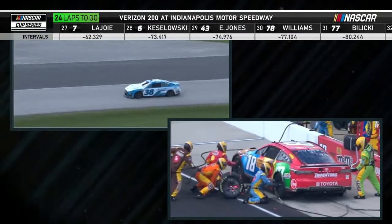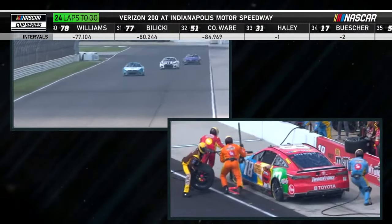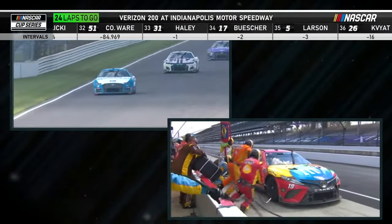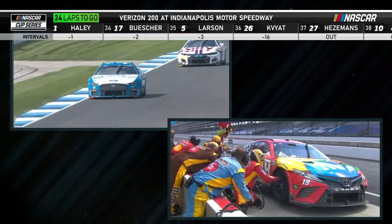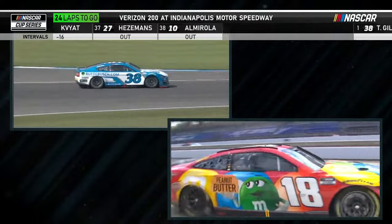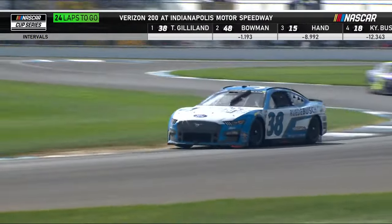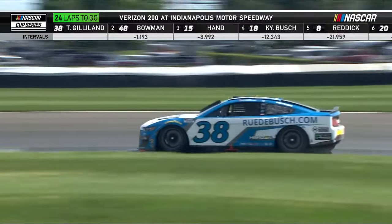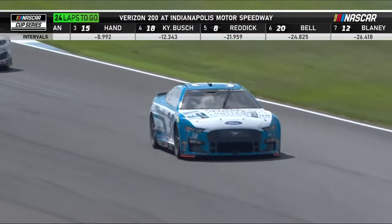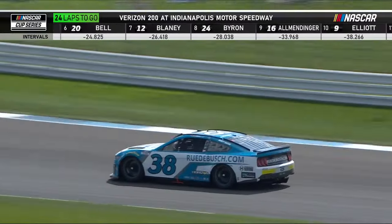Kyle Busch pits from third here, and I agree with what Steve said earlier, considering their best road course finish of the year has been 28th to this point. They've collected some stage points today. Much better performance from Toyota and Joe Gibbs Racing here today. It may not be a top five, but a nice performance from them. And Junior, I'd love to know your thoughts on this. You know, all the contract talk with Kyle Busch, do you get the sense that maybe the ice is melting here and they'll get a contract done soon with Kyle and Joe Gibbs Racing?